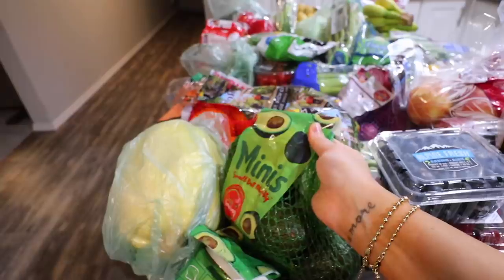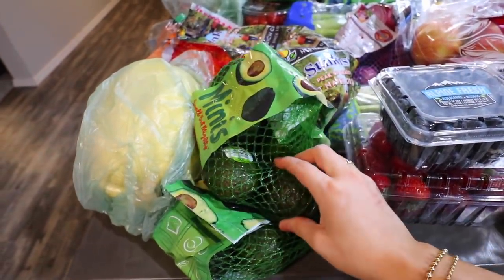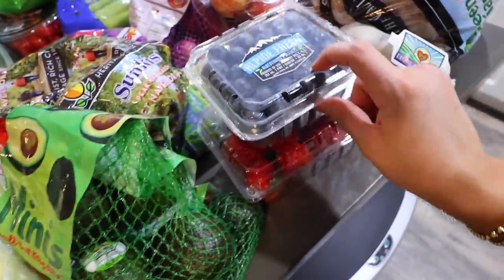I'm so excited. And the most exciting thing is that they had avocados. So I grabbed two things of mini avocados. These are my favorite. They don't go to waste. You actually use the serving size worth. And then I got Zane some blueberries and some strawberries. The strawberries I could get jiggy with. The blueberries, those are definitely for Zane.